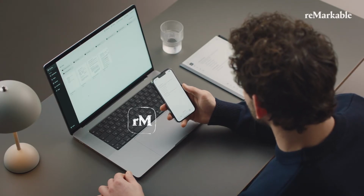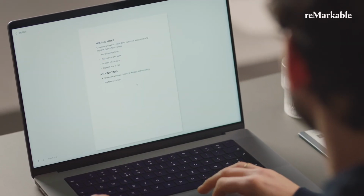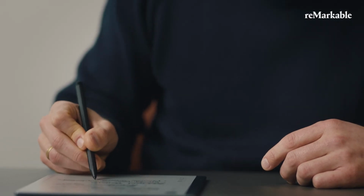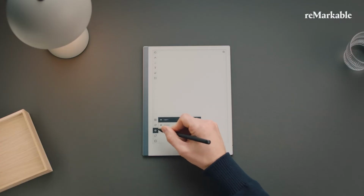Download the reMarkable mobile and desktop app to all of your preferred devices and you can continue to work on the go. Or simply pick up where you left off. With reMarkable, not only can you take regular notes, but with just a few taps, you have a whole new world of note-taking templates to explore.